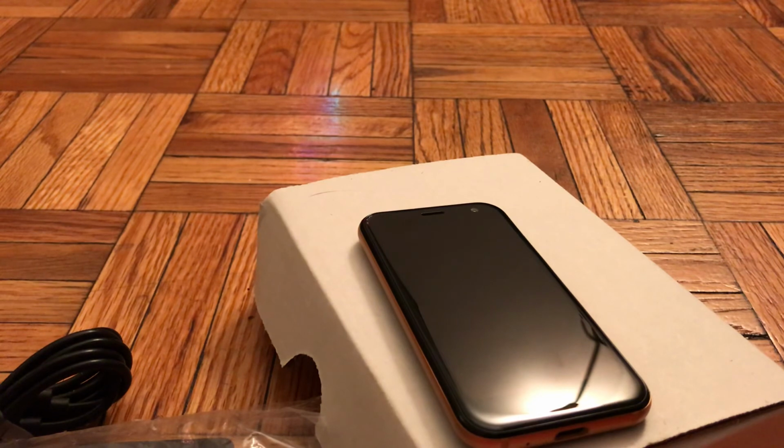Anyways, thank you for tuning in, and hopefully you got a little bit of a grasp of the history of these smaller phones and why we've gone away from them, and can something like this be viable nowadays?